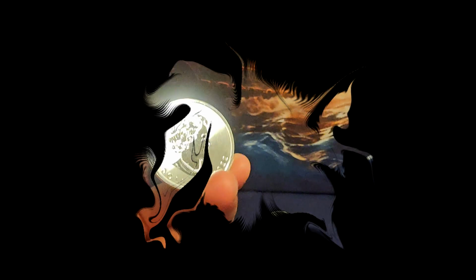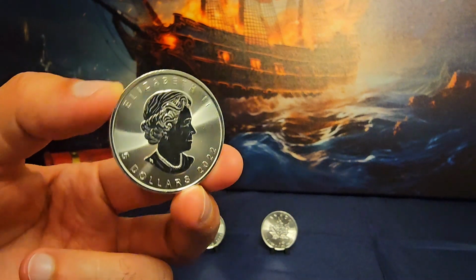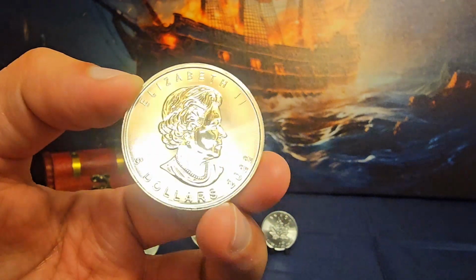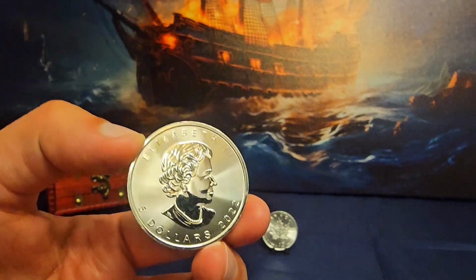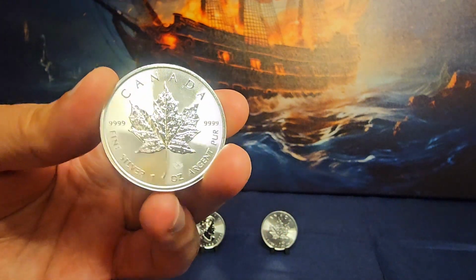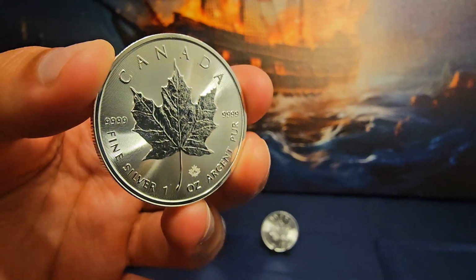So, wouldn't you want the top number 1 and number 2 coins in your stack? Now, why is this precious silver coin, a silver maple, considered the second most recognized coin and the second most purchased silver coin in the world? The first reason I think has to do with geography. They just happen to be north of the United States of America, the most powerful country in the world, the most recognized country in the world.